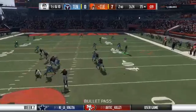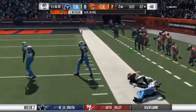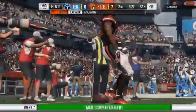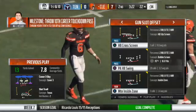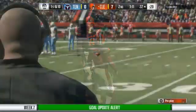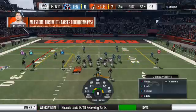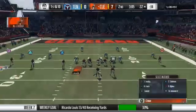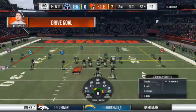Here's Kessler. Going right side here, and that's complete. And he's going to go out of bounds. He takes this one down shy of the 20. Another nice gain, 13 yards that time, and another first down. Let's go. No. Check. Patriot. Leopard.